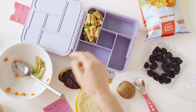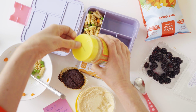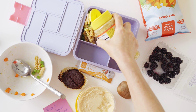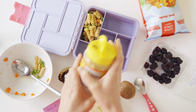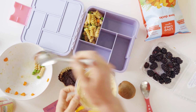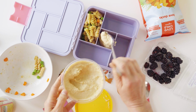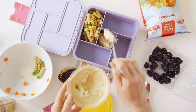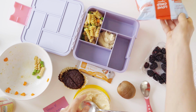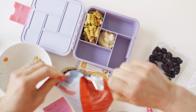So I'll just sprinkle a little more nutritional yeast. This nutritional yeast gives it a nice cheesy flavor. Of course, you could just use a little bit of cheese if your kid eats dairy, but I'll just sprinkle that on there. And then I'm going to add some hummus to here. Hummus is a great source of protein and has lots of fiber as well. And I'm using the hummus for some Love Ducks, for these little corn snacks, a yummy, crunchy snack.